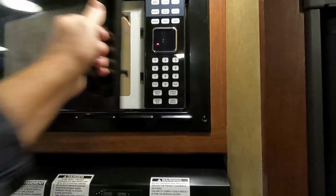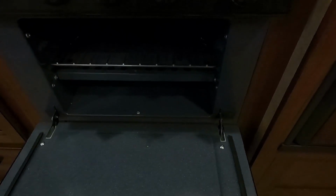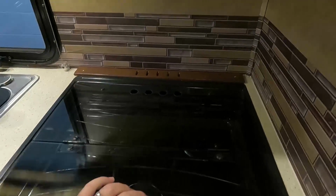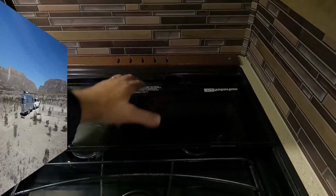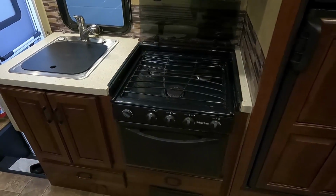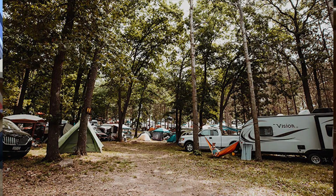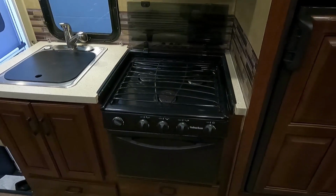You have a microwave, so you can nuke your food. You have a gas oven, so you can bake your food. And then some campgrounds, you go there with no hookups, like a state or national park. They call it a primitive campground, or in the desert in the middle of nowhere, or a campground where you're surrounded by tents. Some campgrounds have quiet time. If you're not plugged in, you're not supposed to run the generator during quiet time.